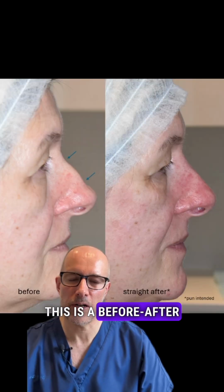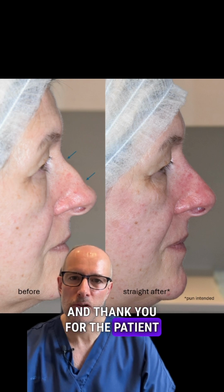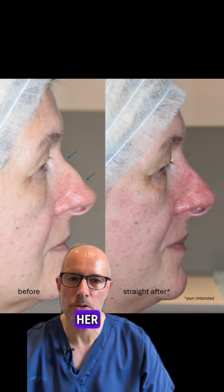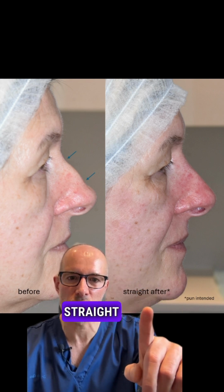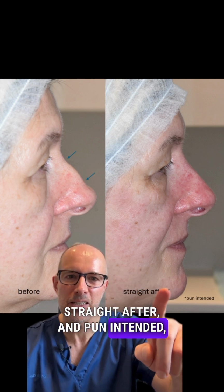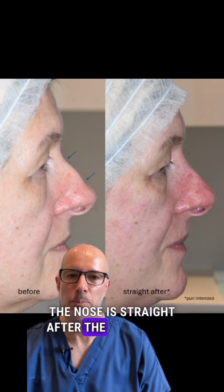So this is a before-after image that I did the other day, and thank you to the patient for the permission to use her images. On the left-hand side, this is the before, and this is straight after, and pun intended, because as you can see, the nose is straight after the procedure.